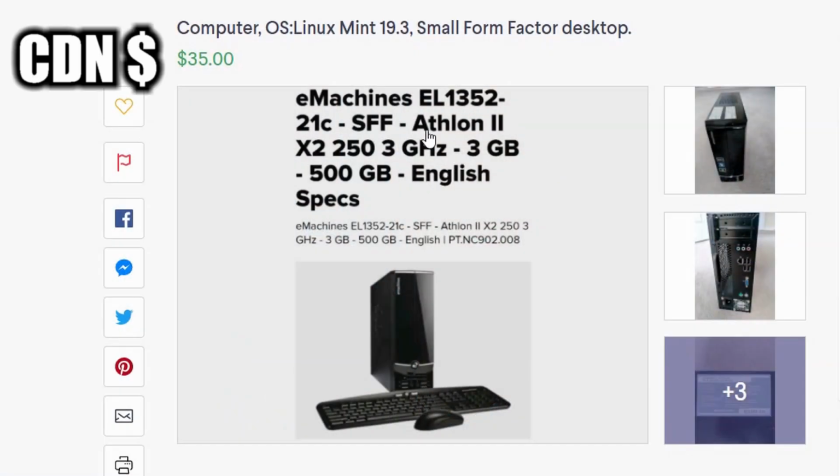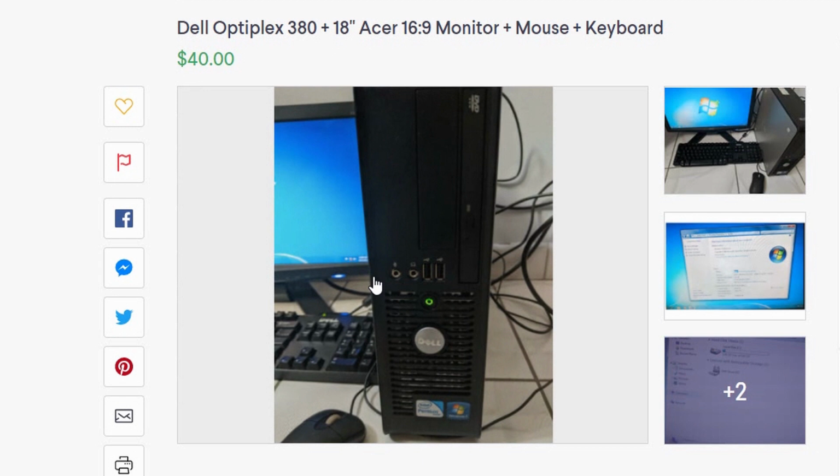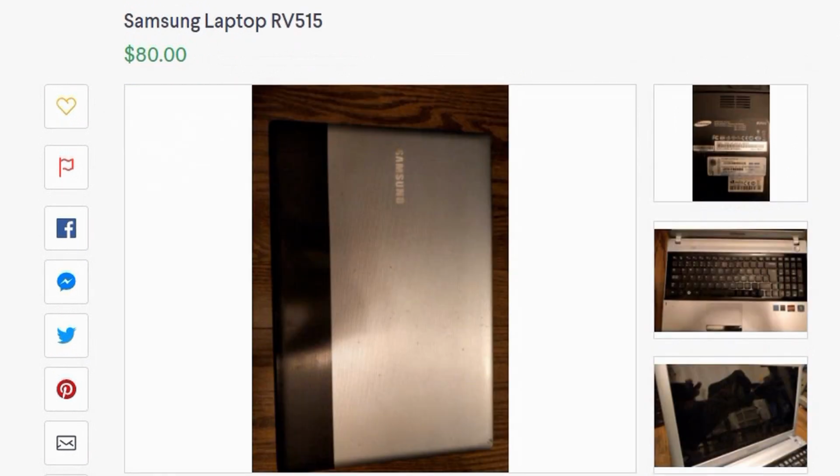Number one, it won't always be for around $20. $20 is where I try to get the best deal. Most of the time what I see for a good desktop is for around $40 to $50, around that point. But you can always bargain down, so you can get a little cheaper. For laptops, anywhere between $50 to $100 is going to be worth it.